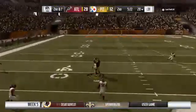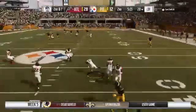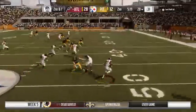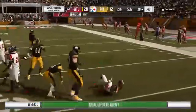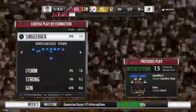He's going to go for a big play downfield, in double coverage, and it's intercepted. Picked up by DeMonte Casey, and he will take this all the way down to the 38-yard line.